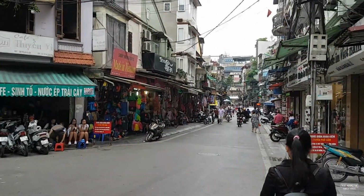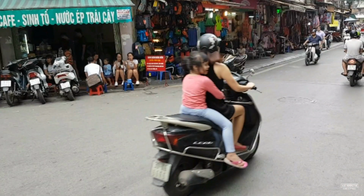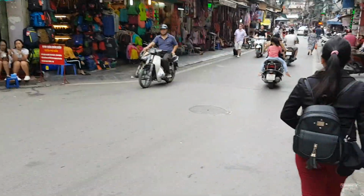Even though I've been in Vietnam for a while now, I can't get used to seeing kids on motorbikes without a helmet.